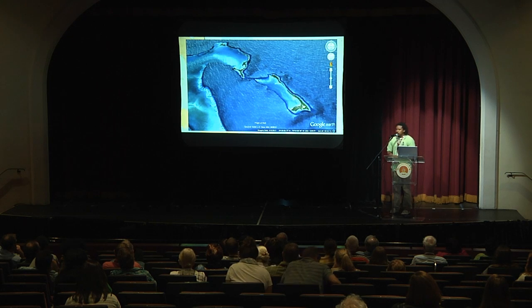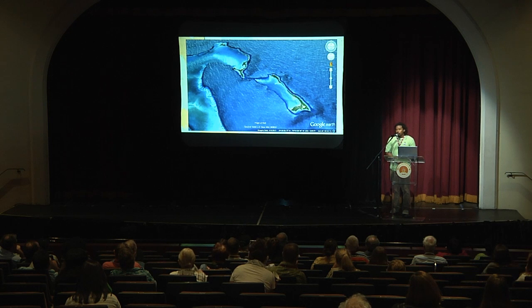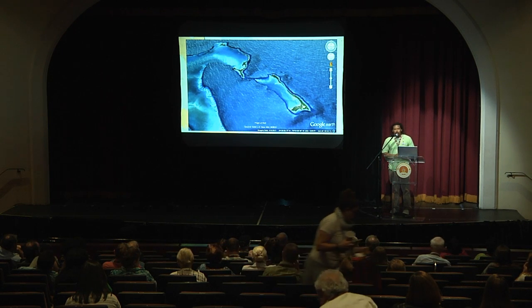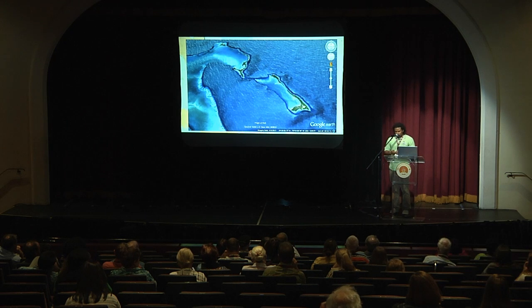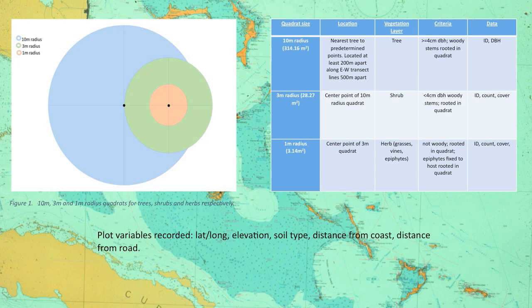Initially, this is an exploratory study to see what's there, in what amounts, in what assemblages, and see if there are any patterns we can pick up in this very small longitudinal gradient, if you want to call it a gradient. So my method is outlined as follows.